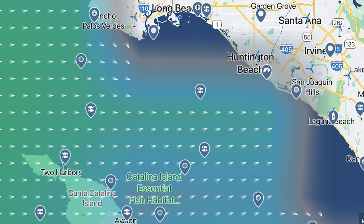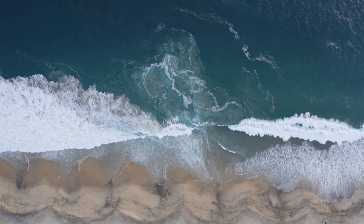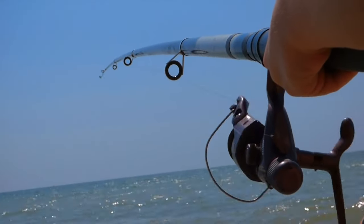The swells in the area are primarily from the northwest, funneling between Catalina Island and Palos Verdes. In the summer months, southern swells make their way up from Mexico, bringing with it warm water. This is also the best time of year to go fishing.